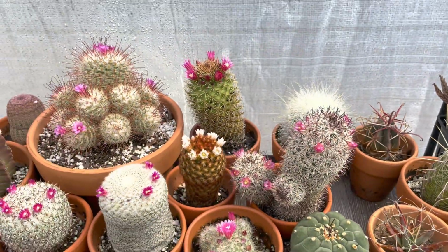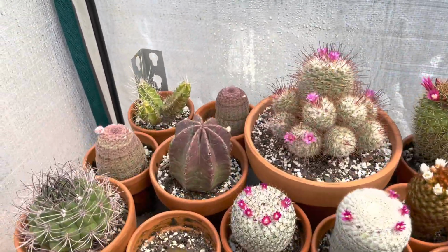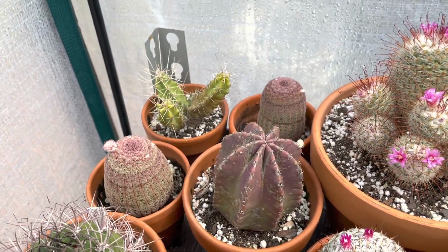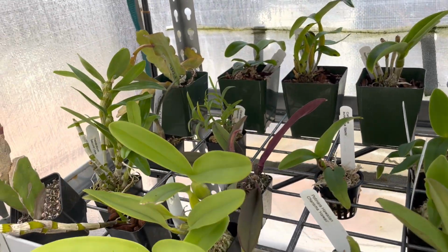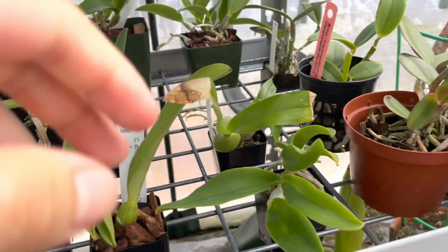The Mammillarias have been doing what they have been doing since November, which is no surprise. The Echinocerius are just continuing on. So other than cacti, we also have orchids that need some attention now. They're all doing this basically.